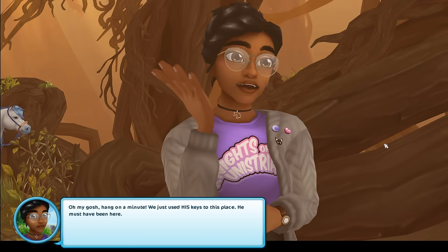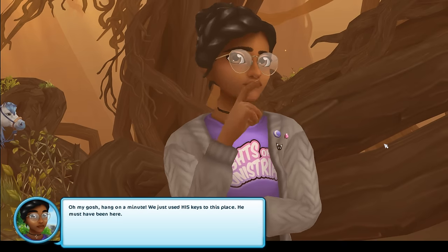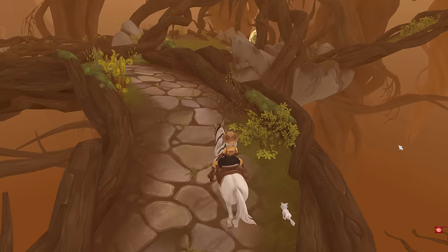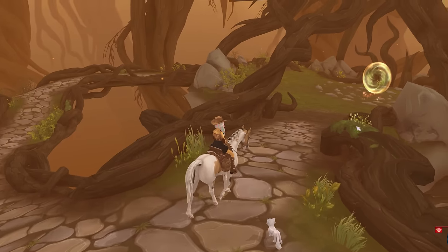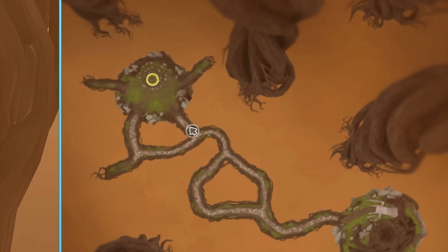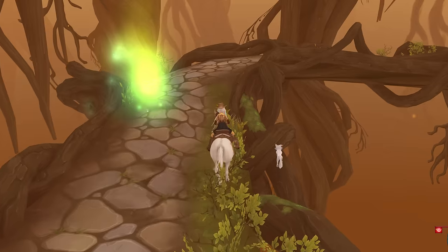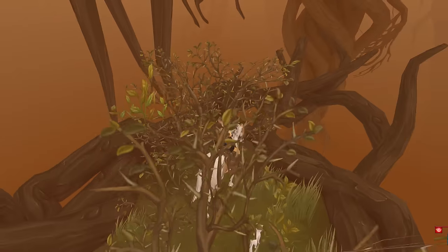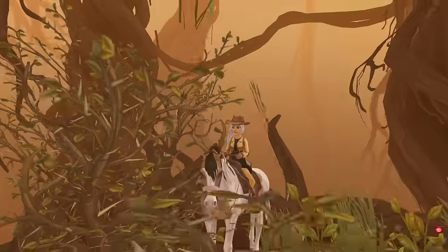Hang on a minute. We just used his key to this place. He must have been here. We have to keep going, just a little further. Okay, let's keep going. Look at how far those roots go down. You guys, there's another portal. Oh, and then look, there's some areas here. Let's go see where those dead end to. Oh, magic's trying to stop us though. Oh, it just stops right here. Maybe some tree roots haven't connected yet here, so there's no portal.